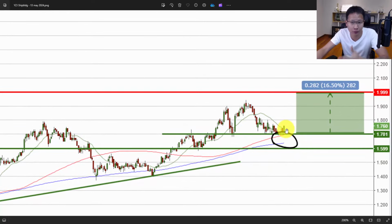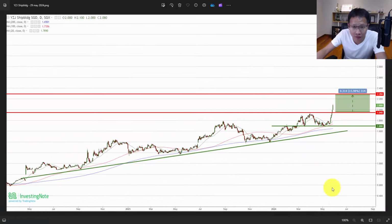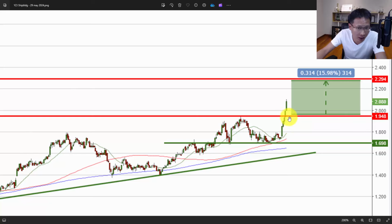There were some upside targets that were drawn all the way to about the $2 level, about 16% upside, as you can see over here, all right? So that was in the middle of May. Of course, we have raised our targets even higher when we broke the $1.95 to $2 resistance. Target was raised all the way to about $2.30.